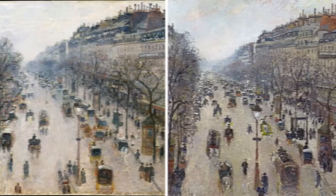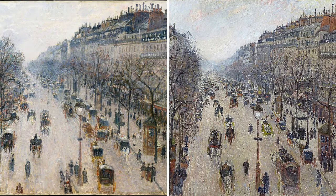Now, these other two paintings are very close to each other. One is on a cloudy morning and the other is on a winter morning. The first painting here is the Boulevard Montmartre on a winter morning in 1897, that is at the Metropolitan Museum in New York. And the other one is Boulevard Montmartre in morning on a cloudy weather, that is at the National Gallery of Victoria, again painted in 1897.